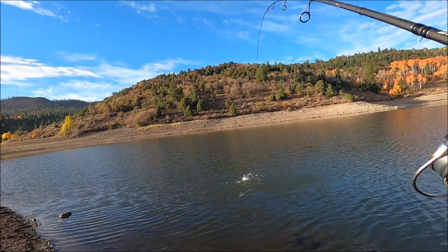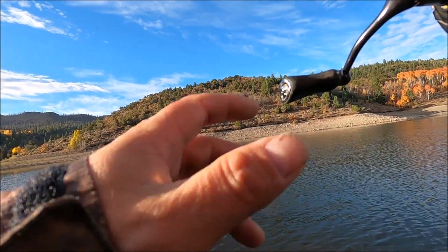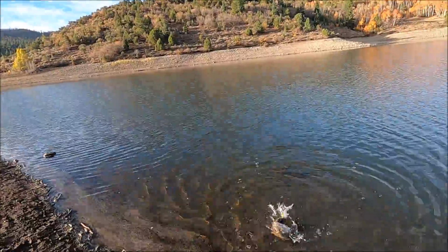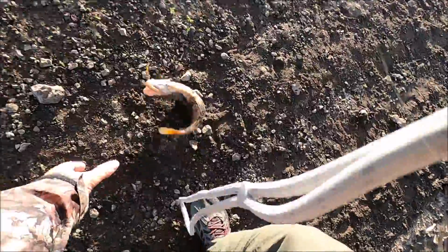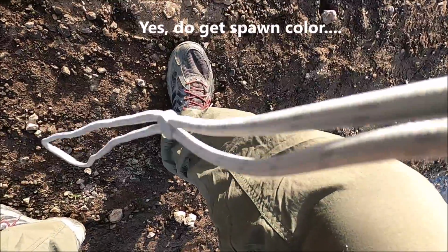Ooh, looks like a cutty, I think. Or yeah, I think it's a Bonneville. Or no, is that a brook? I can't tell. It's a really nice color though. Let's get him in. Oh no, it's a tiger. It's a spawned out tiger. Look at this, guys. We got what we came for. He's all in the mud, but we'll get him cleaned off.